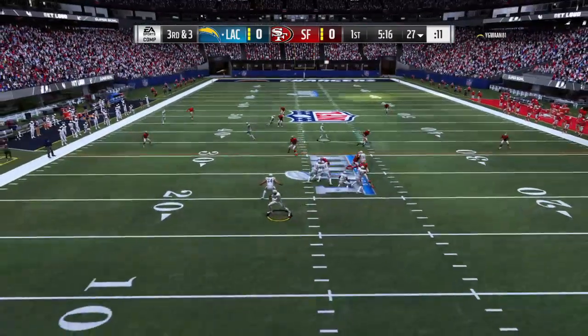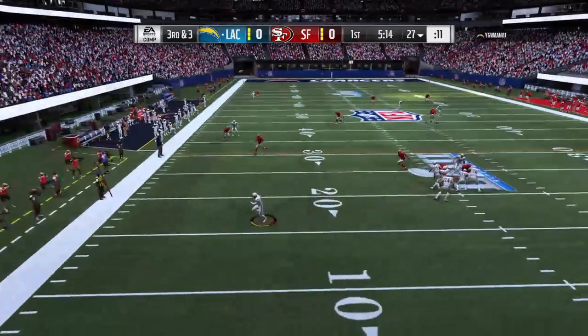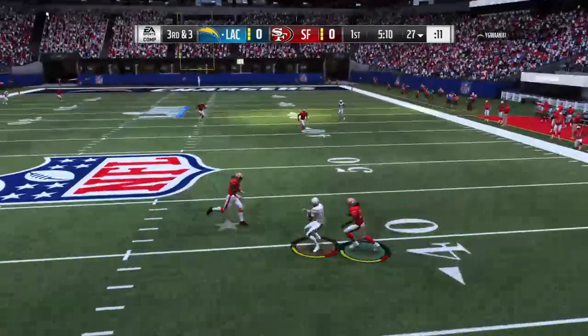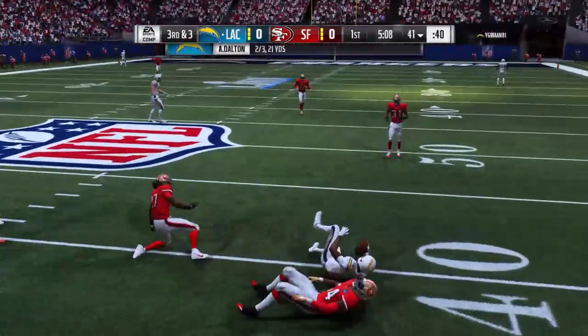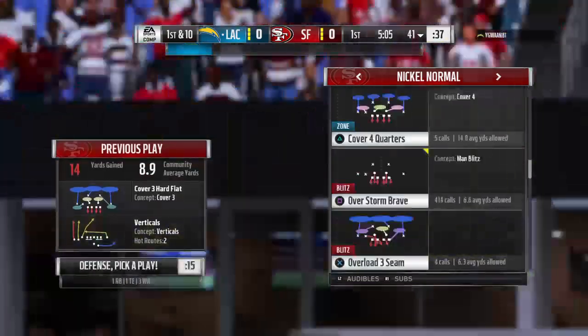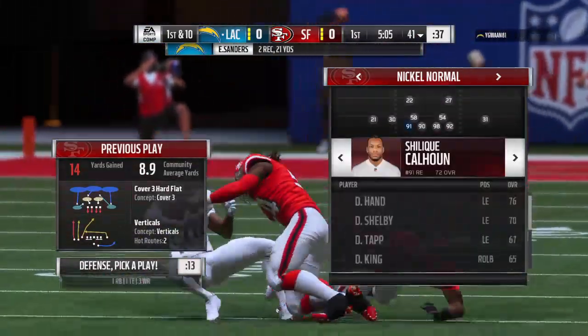Because when you're able to do that, you don't give up big chunks of yardage after the catch, now you put the offense in a position where every series they have to work hard to pick up first downs, and you tend to stall them out when you do that. His 2nd catch of the Super Bowl, and it's good enough for a 1st down.